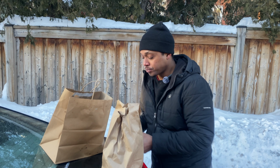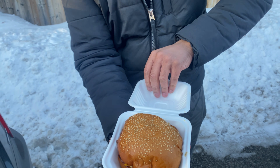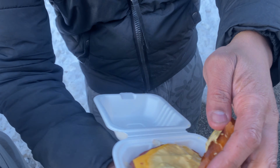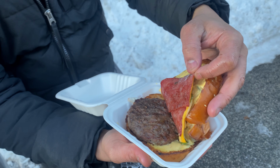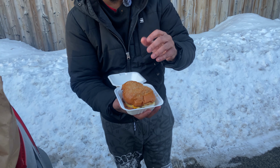Last but not least, we got the bacon cheeseburger. Take a look at that. Bun's looking like the other burger. Ooh, look at all that sauce. So they got pickles on here, onion, cheese. Ooh, why is the bacon looking like that? I guess this is beef bacon. Yeah, this is halal bacon. Beef patty, tomato, lettuce. All right, let's see what this is hitting on.